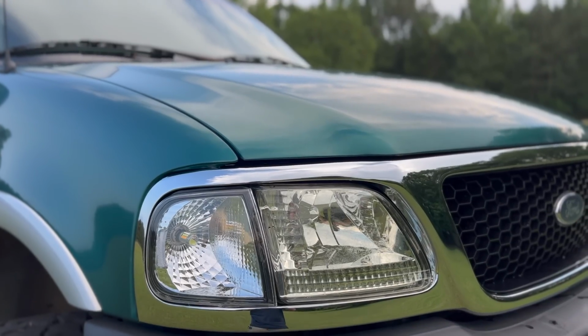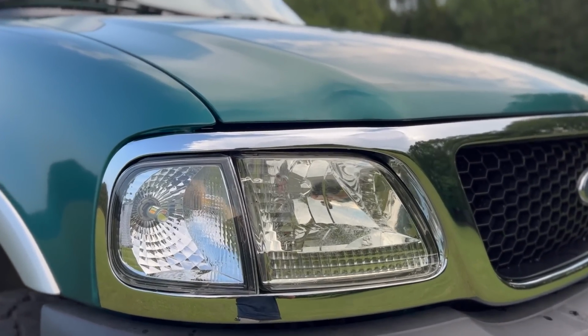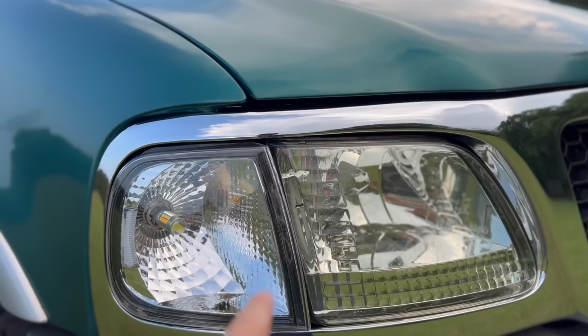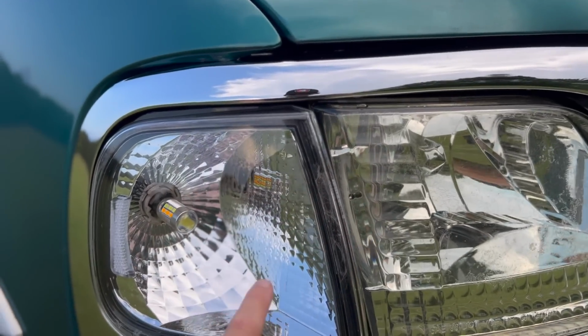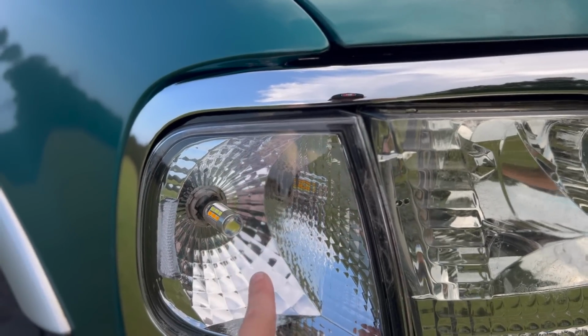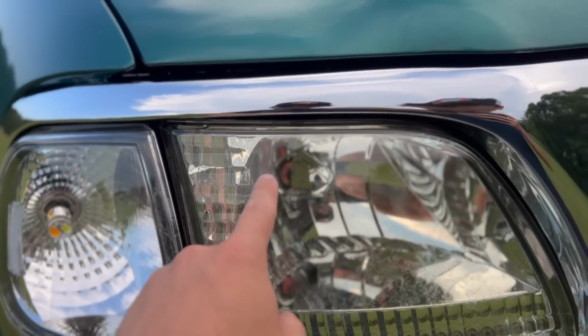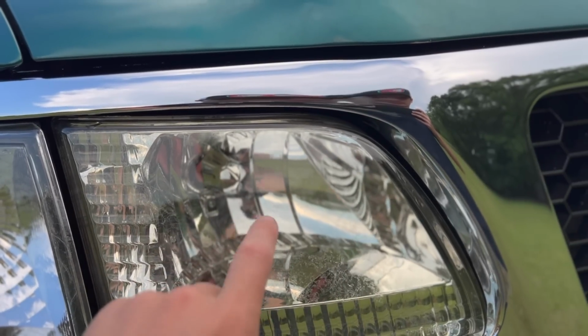Also, now with the chrome grill, the headlight looks extra super crusty. It's so weird. I think these were the same brand, maybe they weren't. This one has held up amazing, minus the spider web on the inside right there. This one's still perfectly smooth on the outside. It's nice and clear, chrome obviously. This one has got a ton of that yellowing and little spider cracks on the outside. Definitely got to get some new headlights.